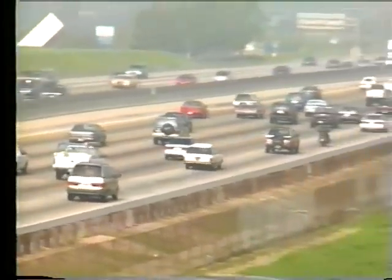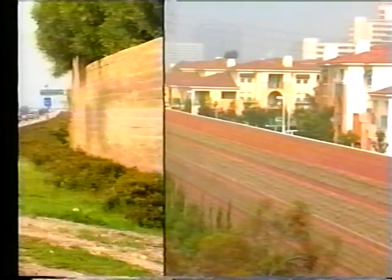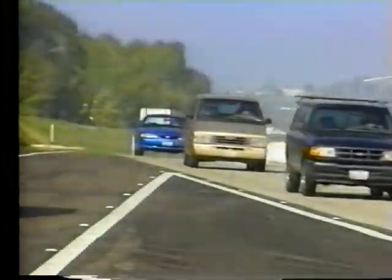To be most effective, a barrier should either be as close to the residential area it protects or as close to the road as possible. The latter case can pose another safety issue. For a barrier less than 10 meters from the roadway, some form of vehicle impact protection will be necessary. Here, a guardrail has been placed in front of the barrier. And here, a jersey barrier has been incorporated into the design.